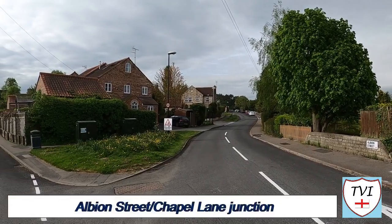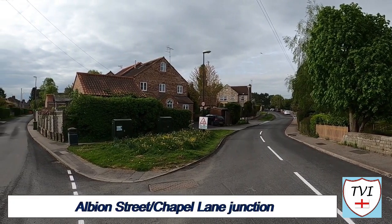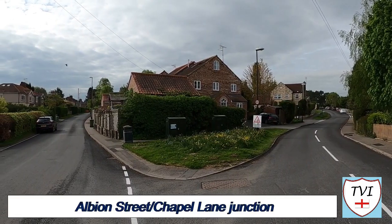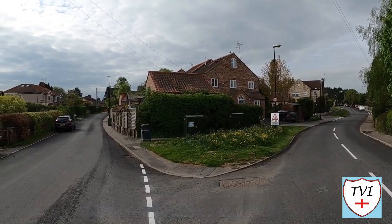A walk down Chapel Lane is next. This is the junction with Albion Street, which is where things like the village hall and the local chippy are located. The route will come back to this area shortly.